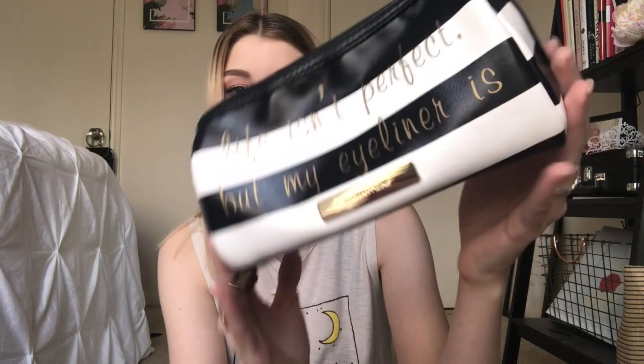This is the bag that I use to put my makeup in. It says life isn't perfect, but my eyeliner is. I just think it's a great size, and it's very compact, and I actually get everything in here besides my palettes. So I've had this thing for kind of a long time. It's from Charming Charlie, but it's this jewelry case, and it has all kinds of flaps and zippers and stuff, so I can fit a lot in here. It's really handy for travel.